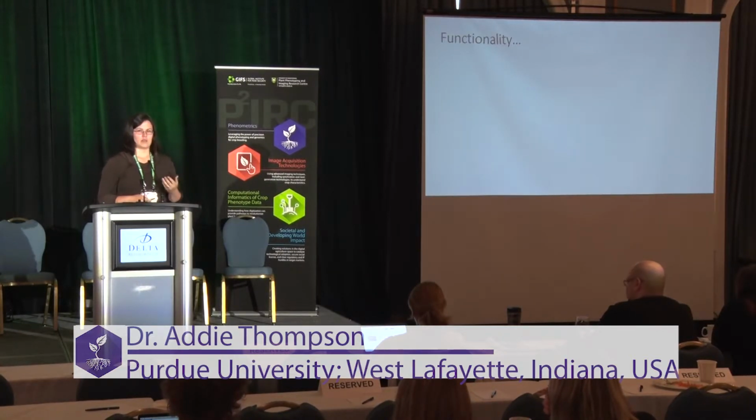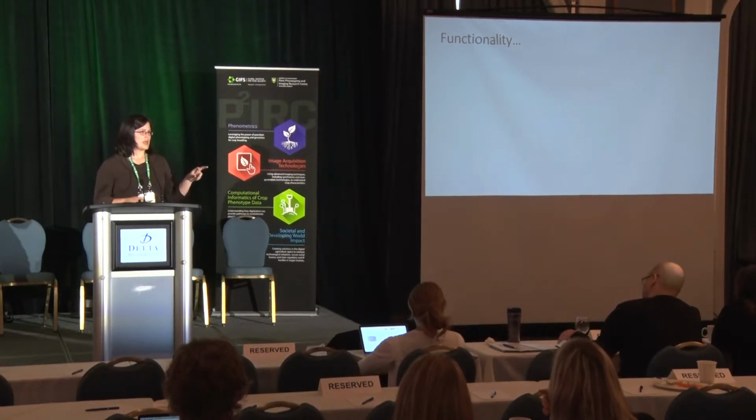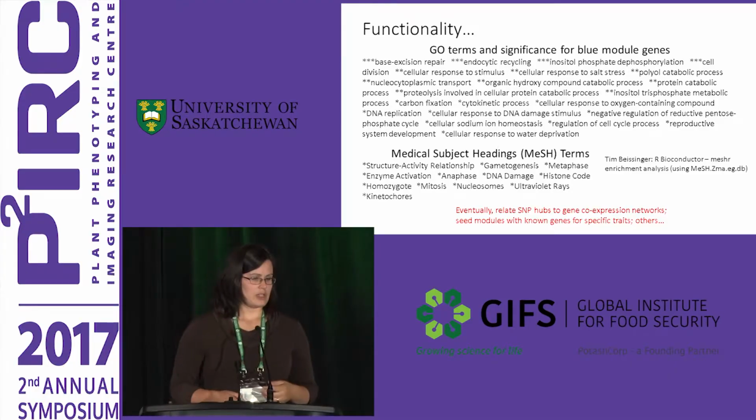One way to look at this is to look at what we call GO annotation terms. So each gene has a set of defined terms associated with it, and we see things that are involved in drought stress and water stress and that sort of thing. So that becomes very interesting.